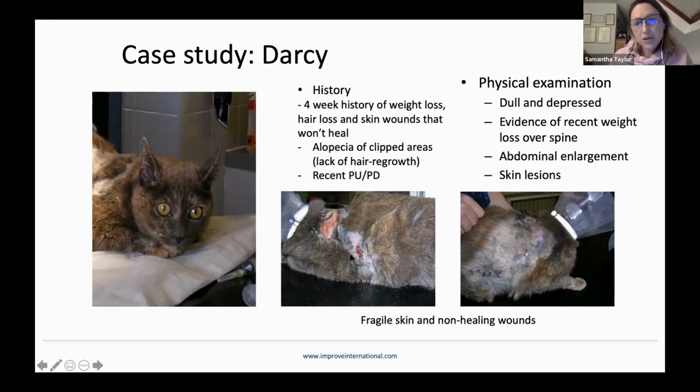So sort of non-healing scabby wounds where they'd been clipped has not regrown. Okay, so really fragile skin and non-healing wounds. And a lot of these wounds caused by simply handling the cat, simply picking the cat up.